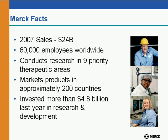So some quick facts. Again, sales for 2007 around $24 billion, about 60,000 employees worldwide, research in 9 therapeutic areas. Marketing in about 200 countries, and invested just shy of $5 billion in research last year. So a truly global company with far reach, and so as many of you know, creates some challenges as we kind of do a global deployment for Sigma.